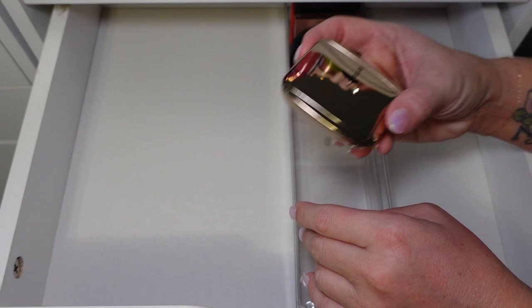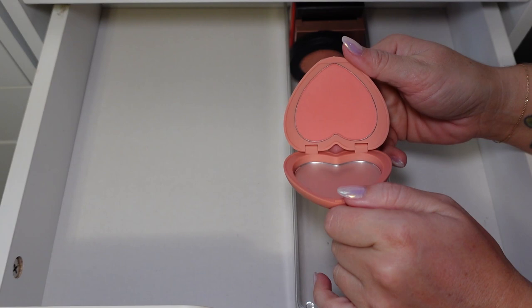ColourPop Let's Dance Pressed Powder Blush. I'm going to keep this. There was like a whole collection of them that got released. This is the only one that I kept.